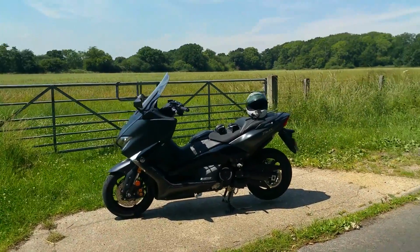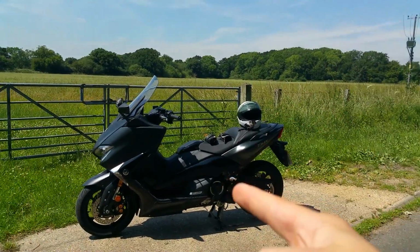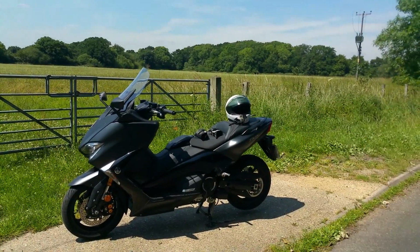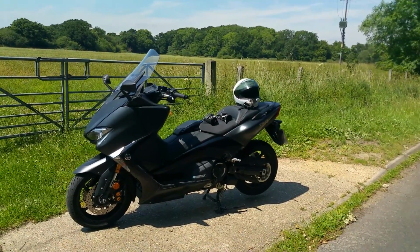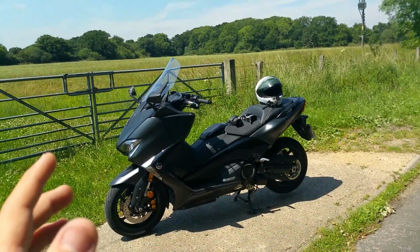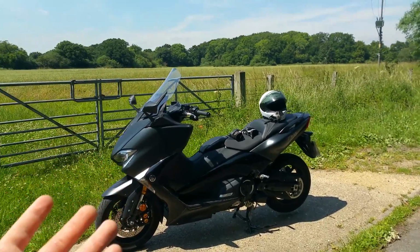And you're probably thinking, Harvey, this isn't a motorcycle. You are right. This is a 530cc parallel twin sports scooter. It's absolutely so much fun to ride. It genuinely brings the fun to scootering.